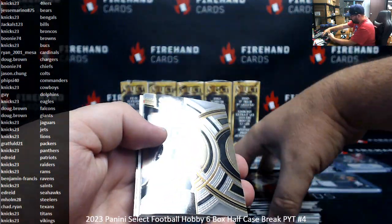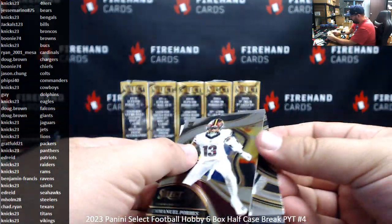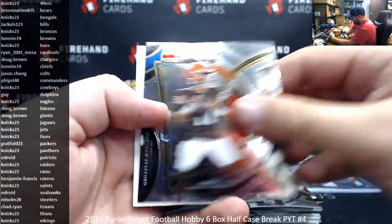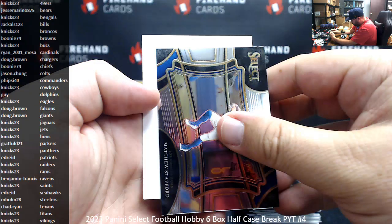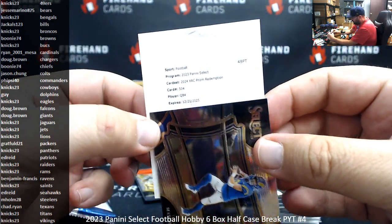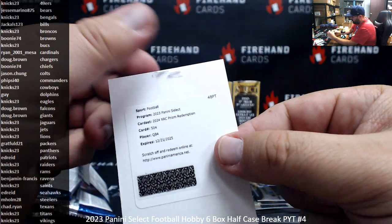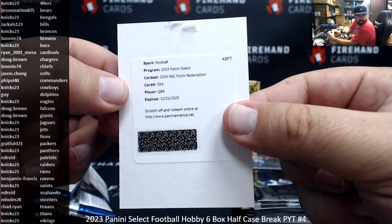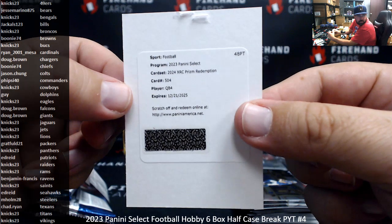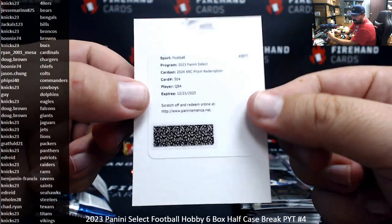Got a redemption here. Should be an XRC because we've already gotten our three hits. Yep, it's an XRC. It's quarterback four. Quarterback four, I think, is JJ, if I'm not mistaken. No, it's Michael Penix. I'm sorry. JJ is quarterback five. Card 504, quarterback four. Michael Penix Jr., Falcons. Congrats, Dougie. This one's yours.